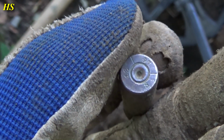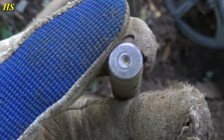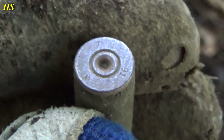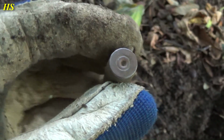And the lot number 97 maybe. They really look like German shell casings, but I've never seen this head stamp before. Same for the other ones. Unbelievable, that's another one. And this one is different again. This one actually says F right there. Or is it E? No, I think it's F. And then a 7 and 91.